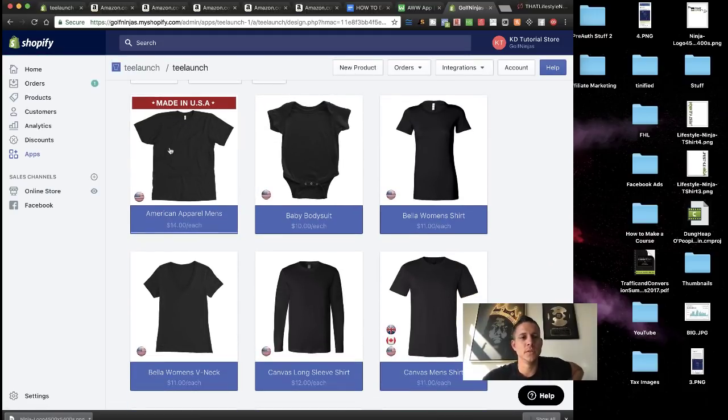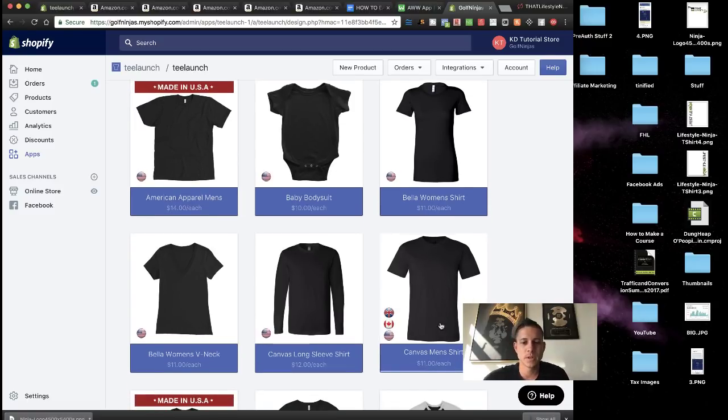So the main ones that I like to use, if you want the Made in the USA one, these ones generally tend to be a little bit higher quality. But I'm just going to choose the Canvas men's t-shirt here. It's $11 each versus $14. So if you sell it for like $19.95, you're going to make a little bit more with this design.